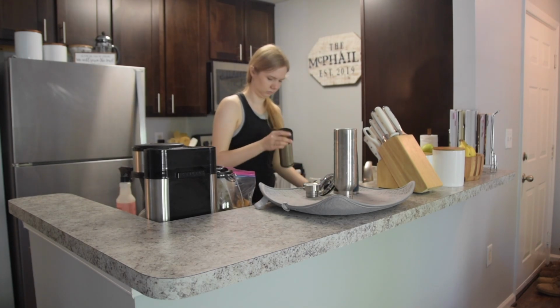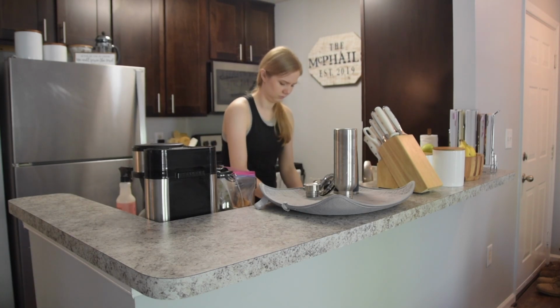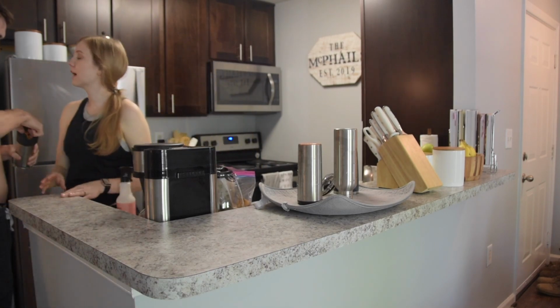Also, Christian has this French press mug thing that he can use in the field to make coffee when he's out camping and stuff, but I could not figure out how to get it open to clean the inside of it. So Christian came over in a little bit and helped me open this thing and figure it out so I could clean it for him.